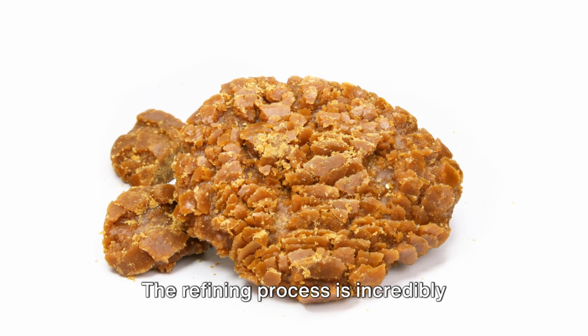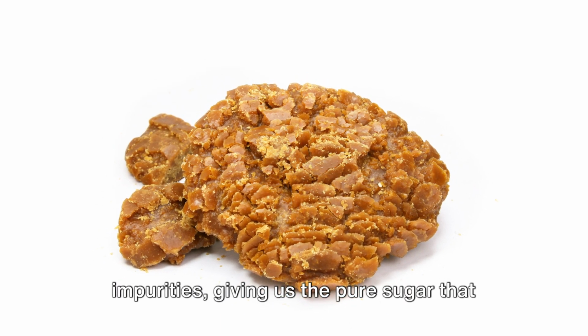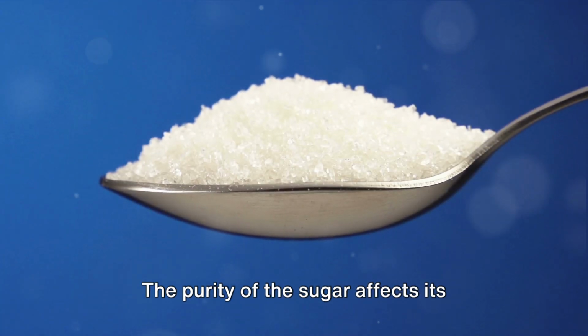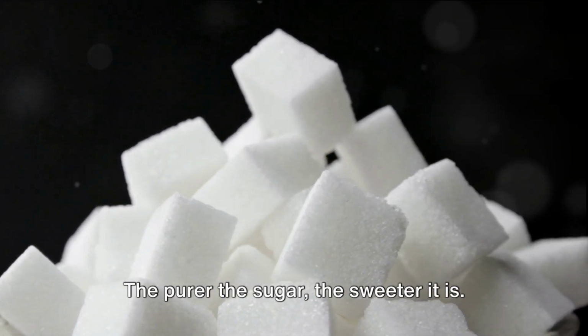The refining process is incredibly important as it removes any remaining impurities, giving us the pure sugar that we use in our cooking and baking. And it's not just about aesthetics. The purity of the sugar affects its flavor too. The purer the sugar, the sweeter it is.